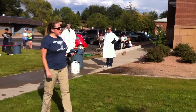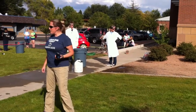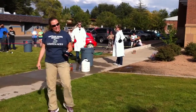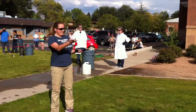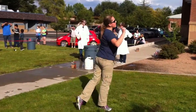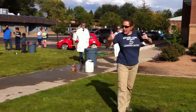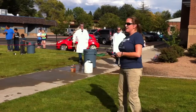But today we're using something called liquid nitrogen. It's a liquid form of nitrogen. How do you take a gas and make it into a liquid? Make it really, really cold. Really, really cold. The liquid nitrogen we're using is very, very cold. That's why our scientists today have their safety equipment with their lab coats and their gloves and their goggles.